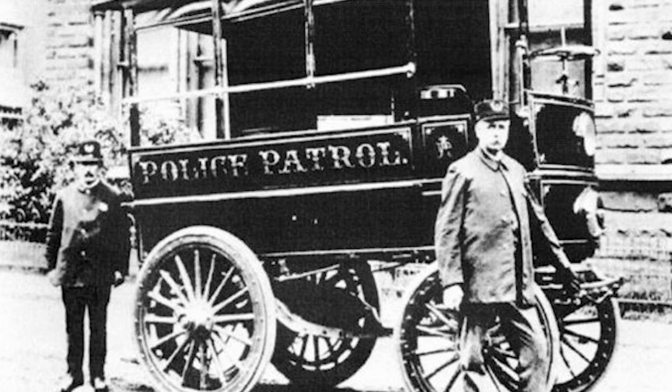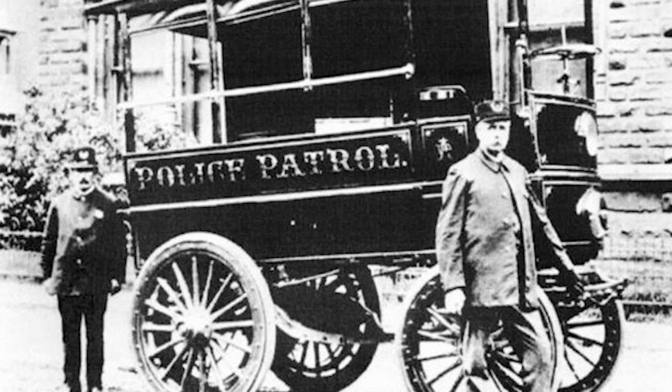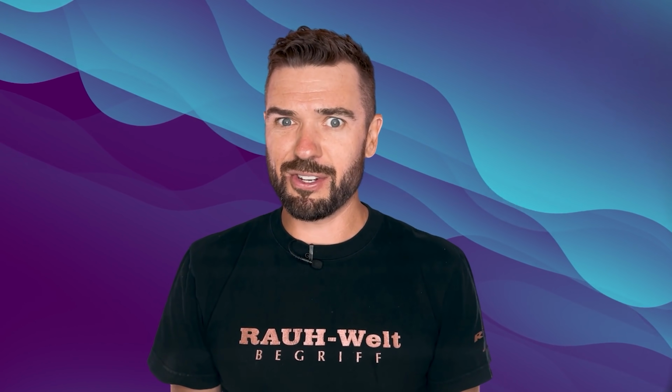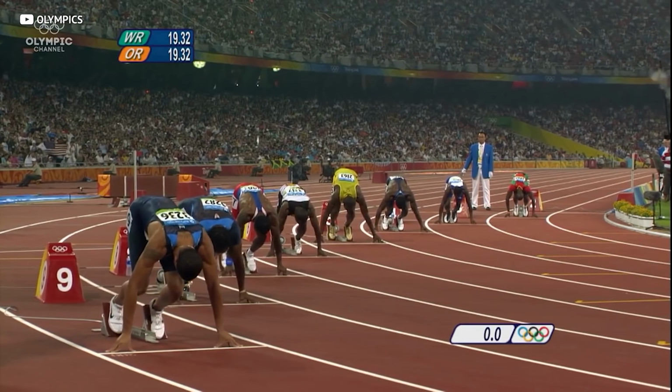It was powered by not one, but two horsepower electric motors, giving it an impressive top speed of 16 miles per hour and a range of about 30 miles. So, criminals, well, they stood no chance. And only someone as fast as Usain Bolt would be able to outrun this thing.